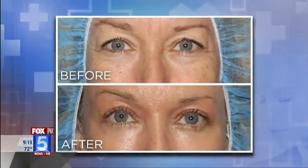Now, the only thing you have to take into consideration is there will be swelling and healing, which takes about 5 to 7 days. But it's still less than a surgical procedure as far as downtime. Gotcha. Keep that in mind.